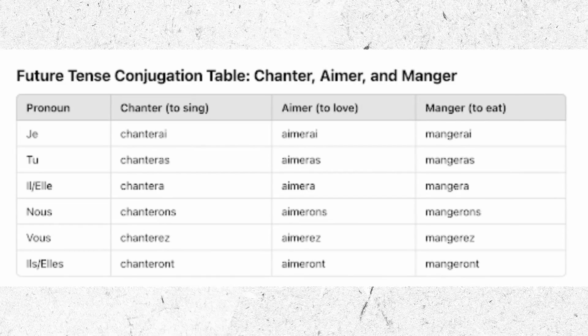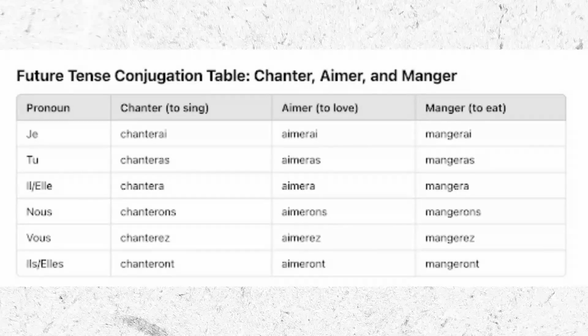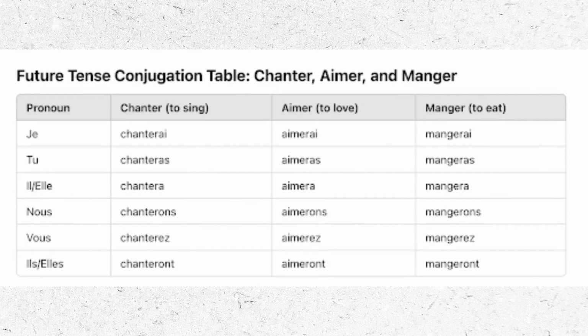And the last one, manger. Je mangerai. Tu mangeras. Il ou elle mangera. Nous mangerons. Vous mangerez. Ils, elles mangeront.